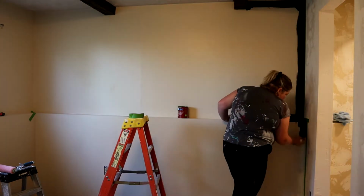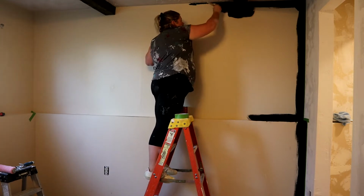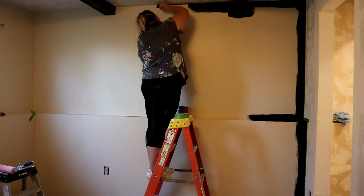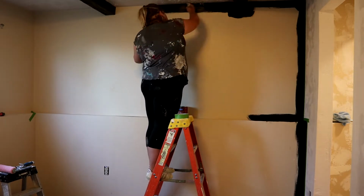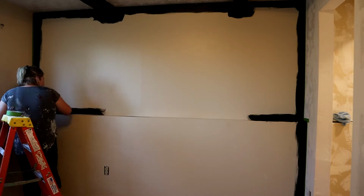I decided to go with black just because I wanted to do something bold and out of my comfort zone, and I was so afraid of this black as I was putting it on, but I love the way it turned out. I think it looks so good, and it's like my favorite thing ever.